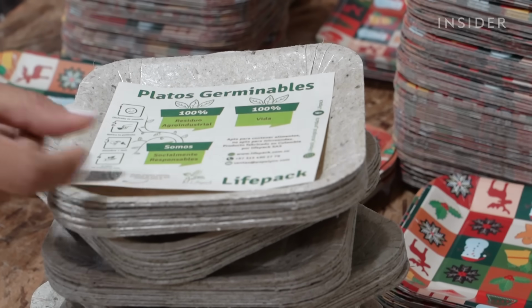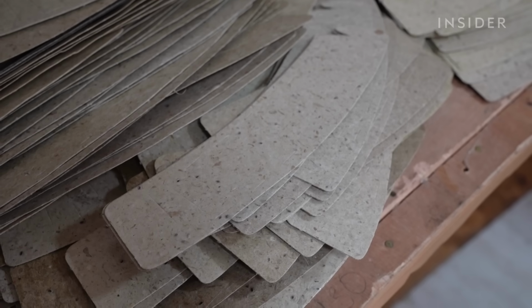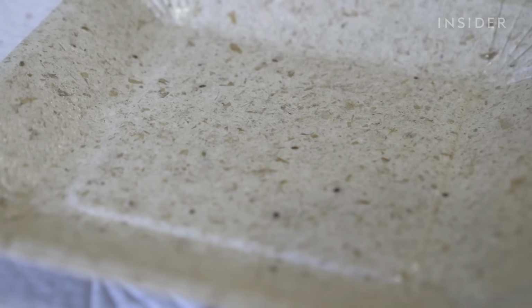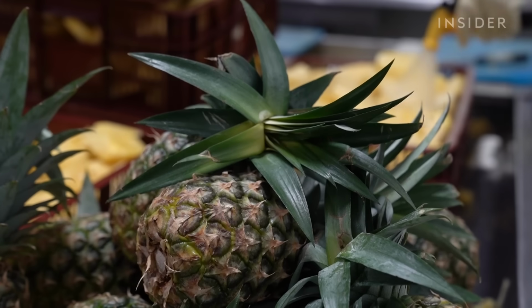In addition to plates, the company also makes sandwich containers and coffee cup sleeves that contain seeds from edible plants like cilantro, amaranth, and strawberry. LifePack caps its own carbon footprint by working with local suppliers.